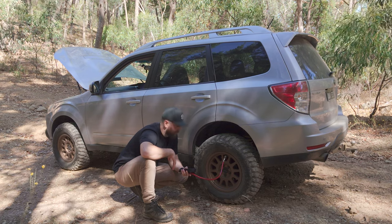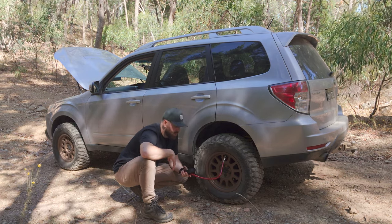So we've gone down to 9 in the front. We'll do 8.5 in the rear, I reckon.